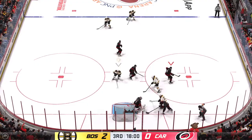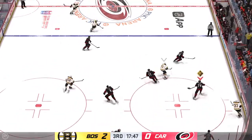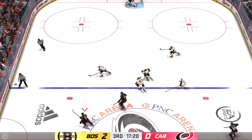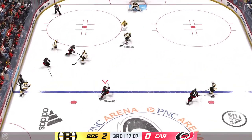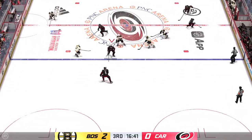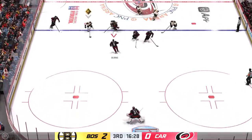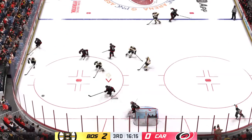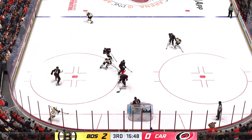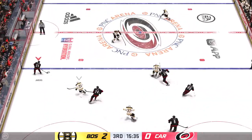Here he is in close. Stopped by the goaltender. He got a little piece of that one. Love the way that he shoots a snapshot on the move. Forces the goalie to move along with him and into a pretty good save. And he regains control of the puck. Boston's got a hold of it against the wall. Denied by Anderson.